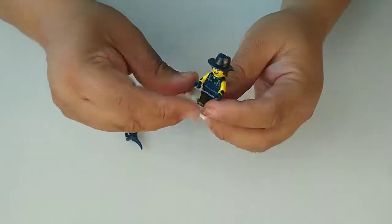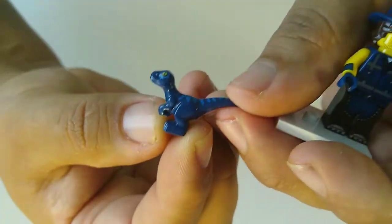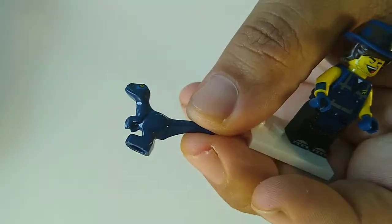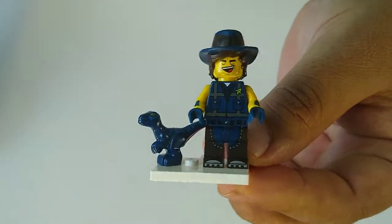He's got little blue gloves, kind of neat. And of course he's got a little dino raptor. I love that. This is a really cool one, by the way, this blue. It has these cool little blue stripes on the top of him. I like that. That's really neat. And little green eyes. So let's put him right here next to his good old dino trainer. Oh, I like that.